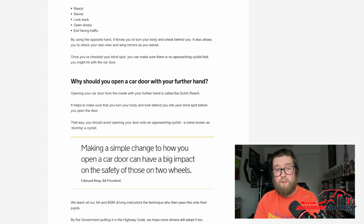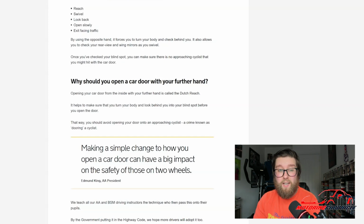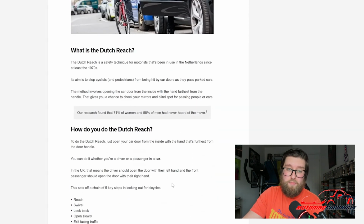But why should you do it? Well, opening your car door from the inside with your further hand is called the Dutch reach, and it helps make sure that you turn your body and look behind you into your blind spot before opening the door. And that way, you should avoid opening the door into an approaching cyclist, a crime known as dooring a cyclist. And apparently, 58% of men have never heard of it. I was one of that 58 before I researched it. And also 71% of women. Women, let the side down. What's going on? You guys are meant to be more sensible than us.